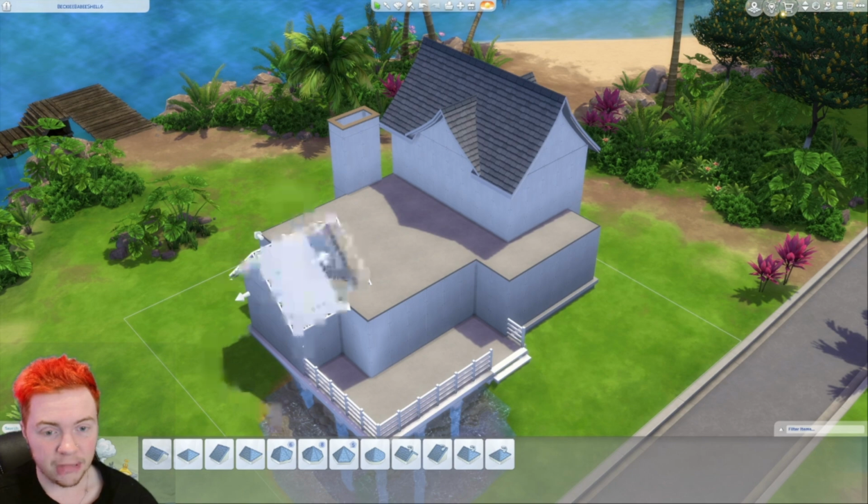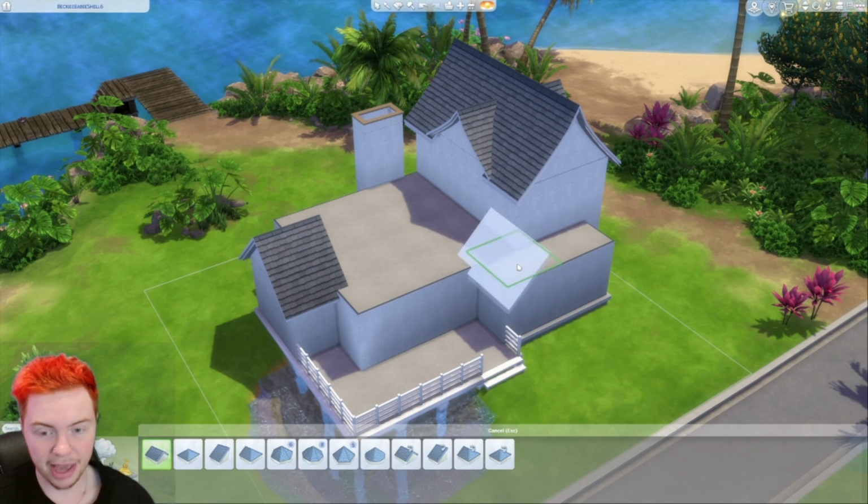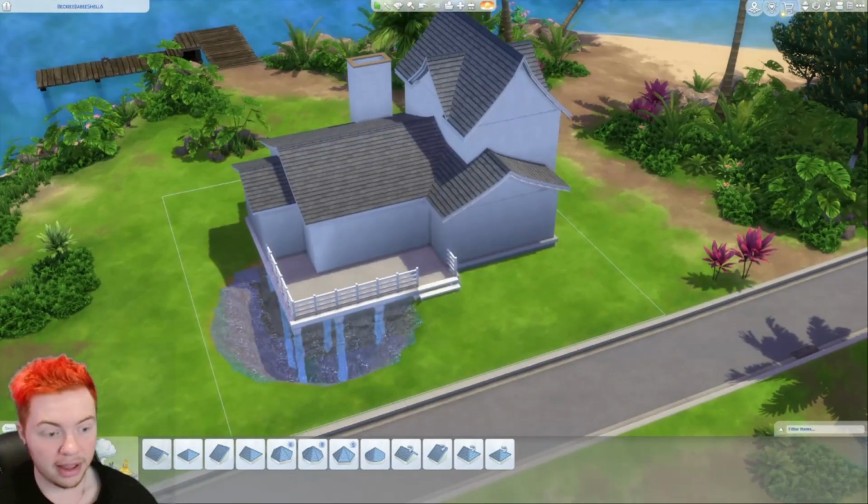We'll add a little one over here. And this is where I'm just kind of testing out a few different locations for roofs. So I think that's fine for our roofs. We can then go ahead and start adding all of our colours to the outside of the house.